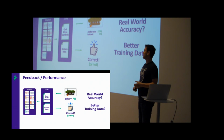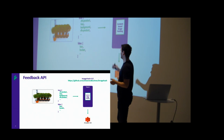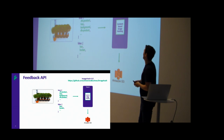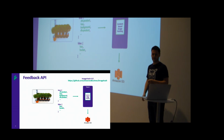So we also built a feedback API. It's called Poke, after the image catalog. It's a very simple component. You can put a picture in with a few labels, and it will store the image on S3 with the labels. We also hash the image based on content. If you want to know more about it, look at that GitHub page. But basically, we can give a unique hash for the image based on what is on it.